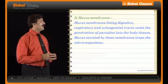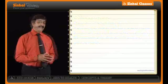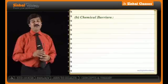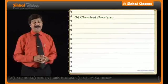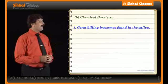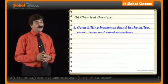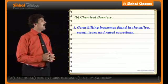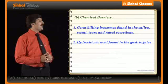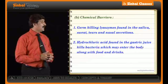Let us see the second one under the heading of the first line of defense. It's the chemical barrier. After studying the physical barriers, we'll now talk about the chemical barriers. Here on the monitor are the points for the chemical barrier. Germ-killing lysosomes found in the saliva, sweat, tears and nasal secretions are chemical barriers. The hydrochloric acid found in the gastric juice kills bacteria which may enter the body along with food and drinks.